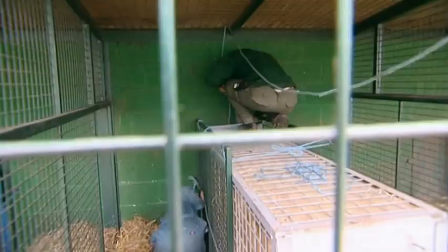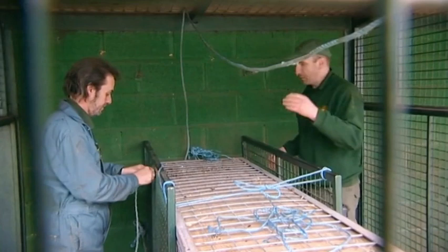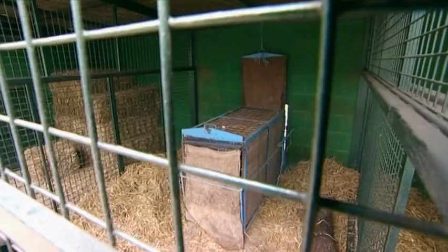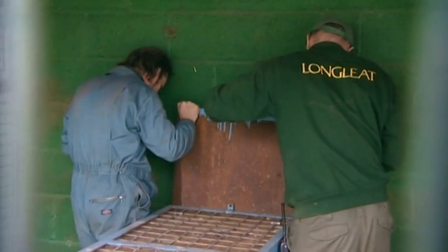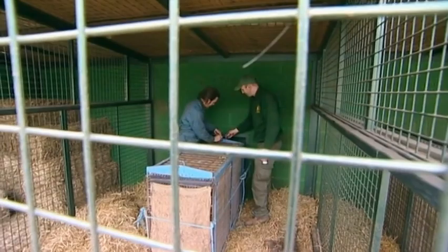Oh, that's down. Zazzy's in. Main thing now is to put the padlock on, then go for the cubs. Close it! Close it, go on! Down. Now their mum's inside, the cubs are quick to follow. Job done. Cubs are in.